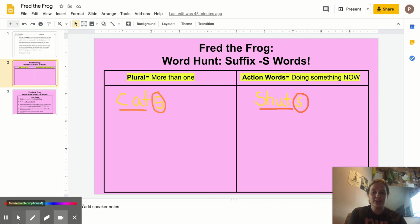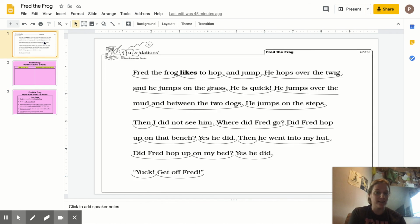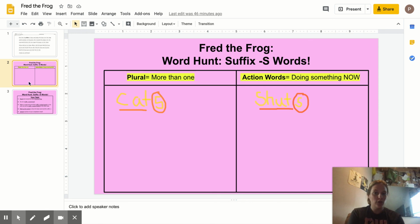So, here's your task for today. Your task is to read and reread the story Fred the Frog. Fred the Frog is on the first page of this slideshow. You're going to look and go on a suffix S word hunt. Make sure you reread it and look carefully, like a detective, for all the words with a suffix S. And then you can get a paper and pencil and make your own T-chart like I made here. You can write suffix S words, and you can make a side that says plural and action.